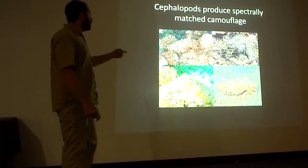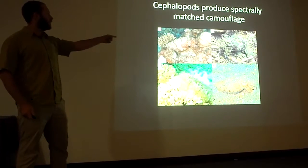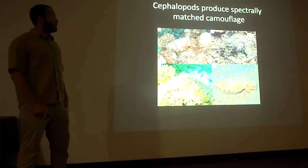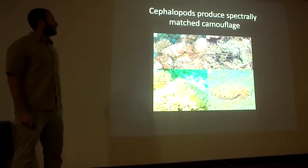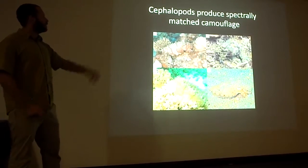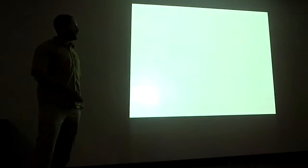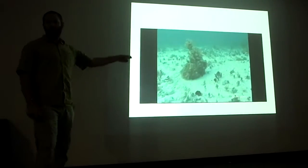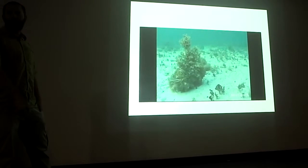So here we are. These are four pictures of Sepia latimanus. Here you see it camouflaging in a red-rich environment. It is turning red. Here you see excellent camouflage in this sort of coral rubble with some orange algae. And I'll now show you a sweet video. So here, that was mostly backup in case the video didn't work.